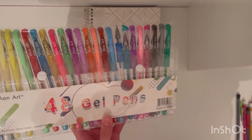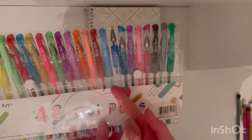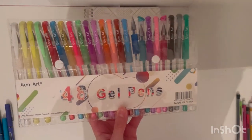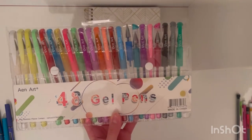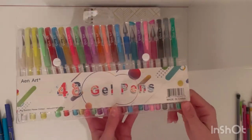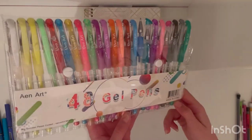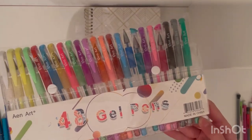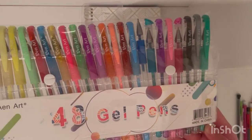The colors are really vivid and I really, really like them. Sometimes the only issue with them is that when you write with them, they stop working even though they have ink, and then you have to shake them up and write with them again. So it can get a little bit annoying, but I really do love these colors. They're very vivid and fun to write with. So now I'll show you guys how to take cute and aesthetic notes.